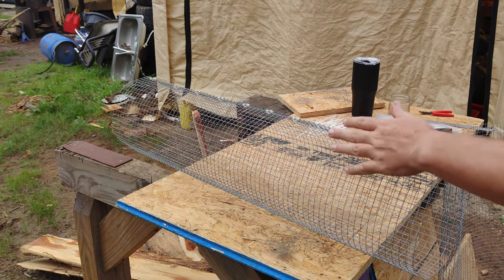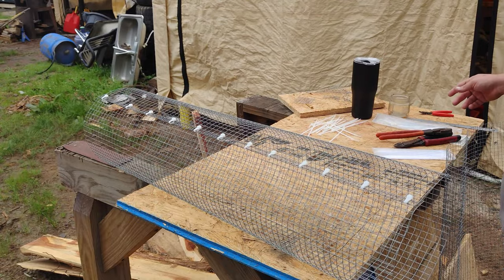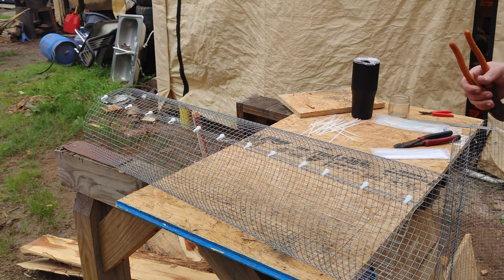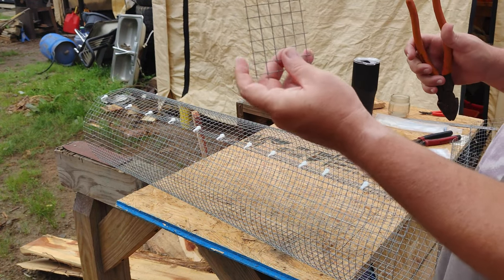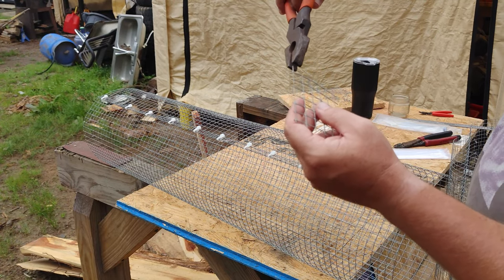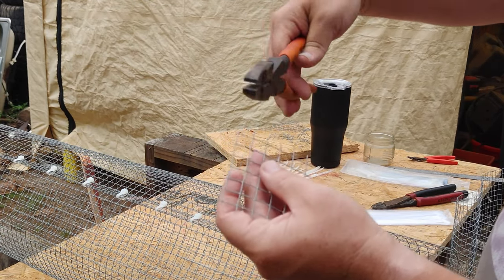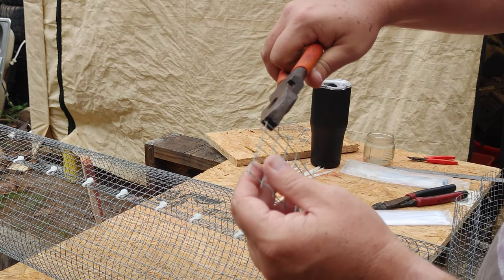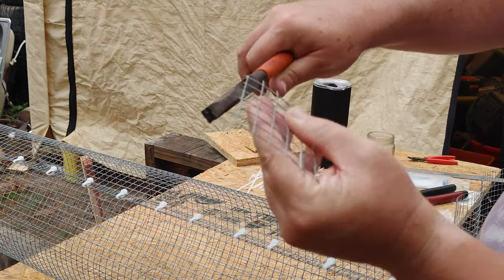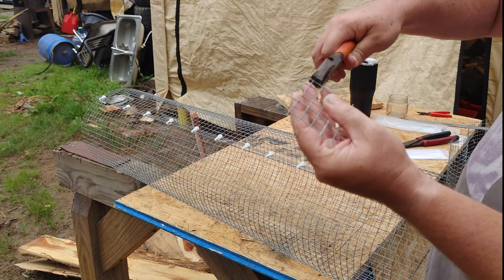Okay, that tube portion is finished. I went ahead and cut off all the excess. Now on this wire, just a tip and trick, in case you didn't know: you always get these little pieces that stick off, and this is welded on every single piece. So if you just take a pair of pliers, I just have some lineman's pliers, and you bend that back and forth, it's going to break off right there, flush to where it needs to be, right?